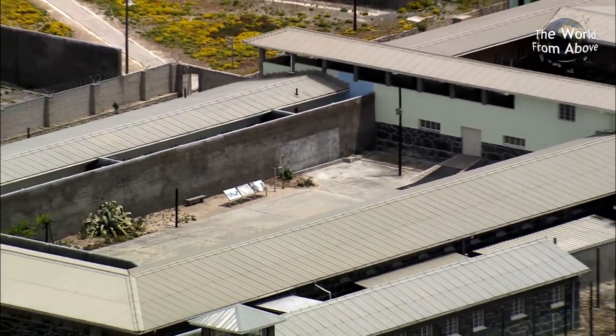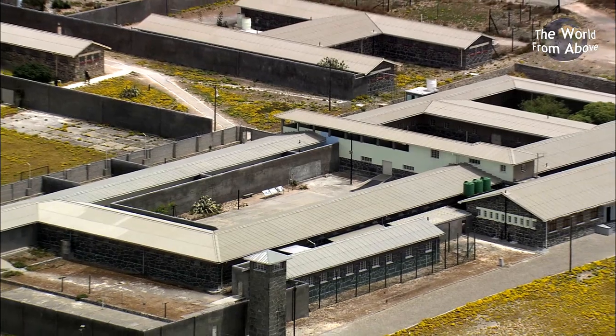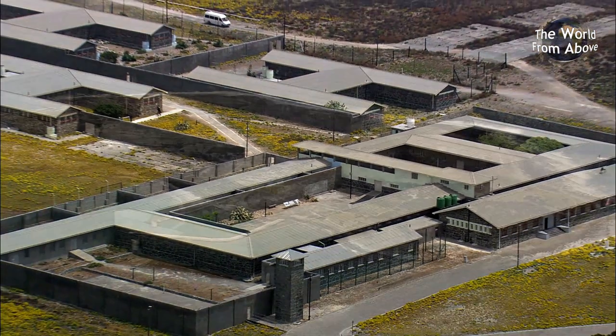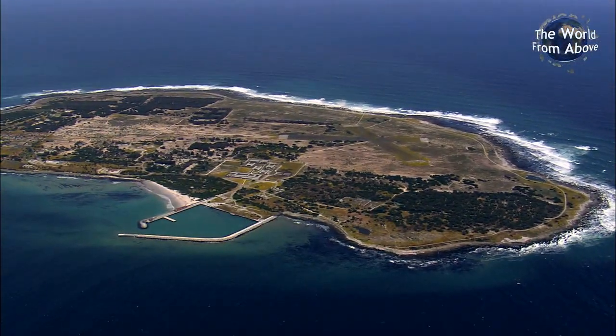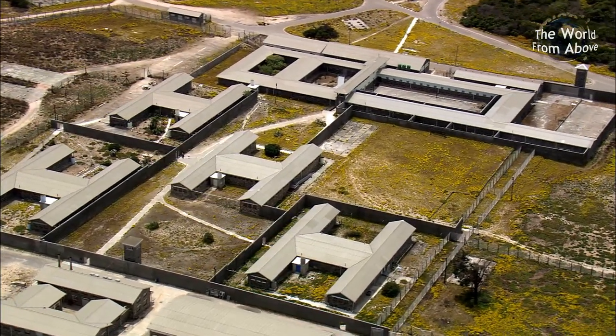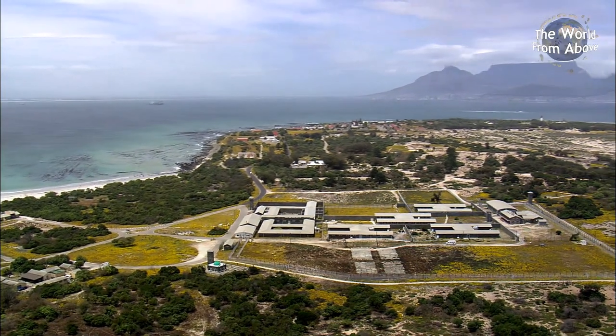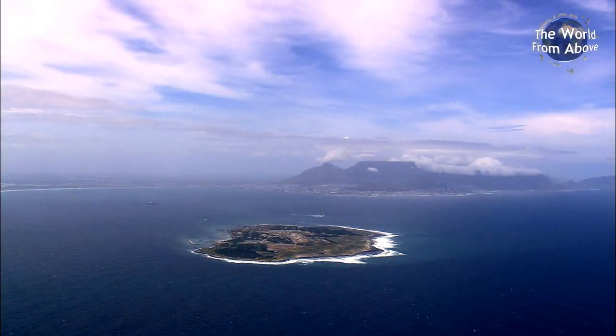Perhaps the last word about this place should come from Nelson Mandela himself, when he reflected back on his time spent here. It's true that Robben Island was once a place of darkness, but out of that darkness has come a wonderful brightness, a light so powerful that it could not be hidden behind prison walls.